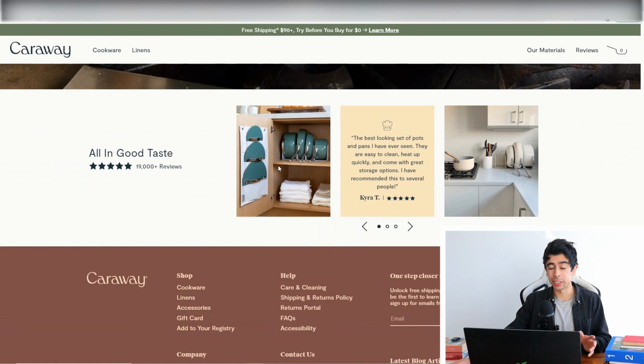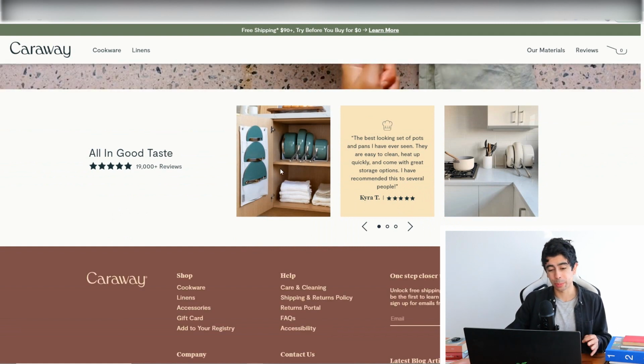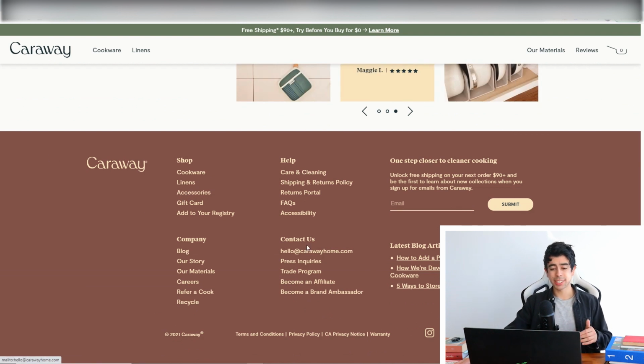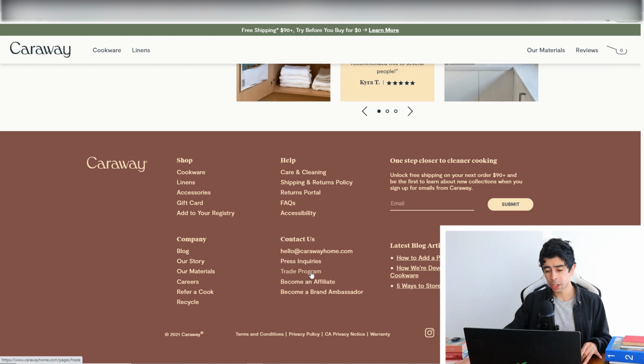You can see it. This is just their homepage. This isn't even their product page. We'll dive into their product page in just a little bit. And then here at the bottom of their footer, you can see how involved they are. So they got affiliate programs, they got a trade program, and even a brand ambassador program.